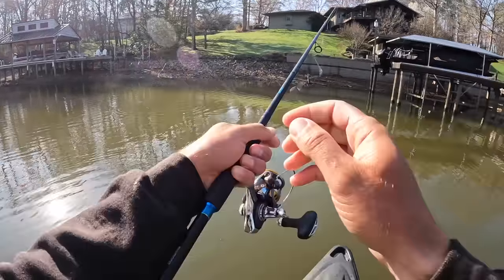Now you can throw the Gulp on in that situation too and catch them, but the Gulp is a very soft plastic. And them skipjack, you tear up them Gulp very easily. So that's why I use the more durable plastic in the trout magnets. But you'll catch them there in the summertime.